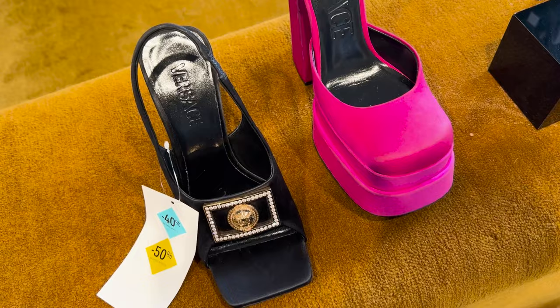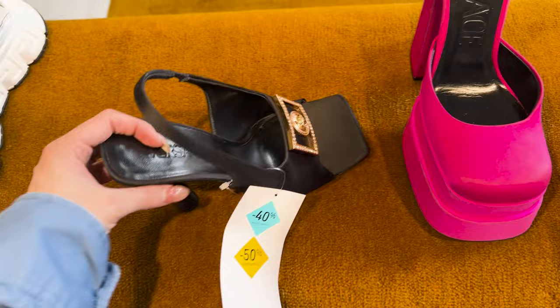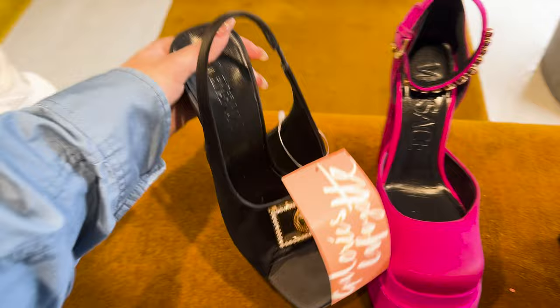I love how these Versace shoes embrace all the toes, and you don't have to compromise with your pinky toe sticking out. It's a really fun shape and design.